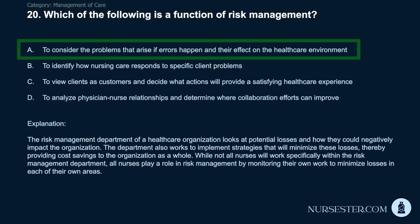a whole. While not all nurses will work specifically within the risk management department, all nurses play a role in risk management by monitoring their own work to minimize losses in each of their own areas.